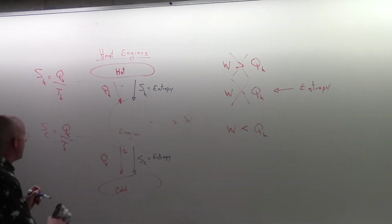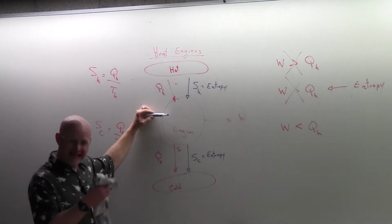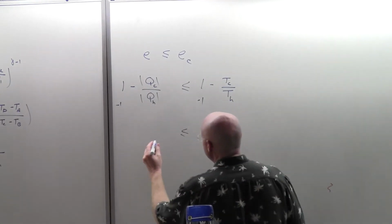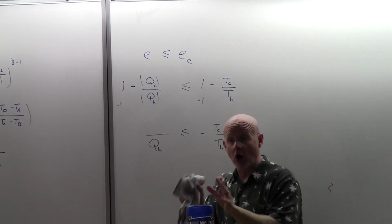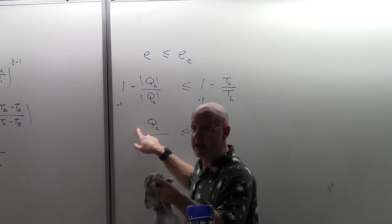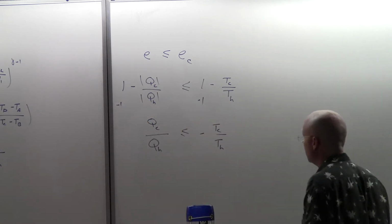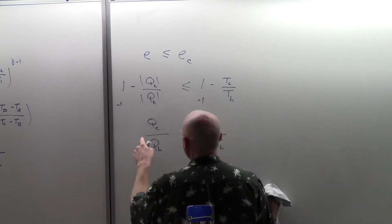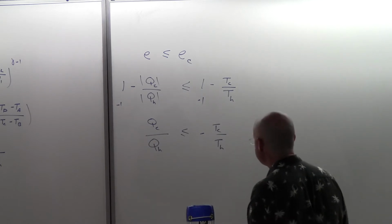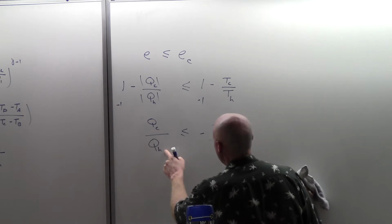So there's my equation with the absolute value. If I get rid of the absolute value sign, let's look closely. QH is already a positive number, right? It's going into the system. But actually, QC is a negative number here. So this is probably better written with QH, which doesn't change anything because it's already a positive number. But when I get rid of the absolute value sign for the QC, I also have to get rid of the negative, because I want the negative of this. So I've got a negative here and a positive over there. Because then, if I rearrange this, let me put the Q over to here.